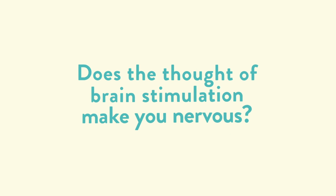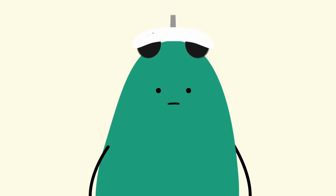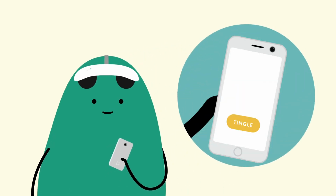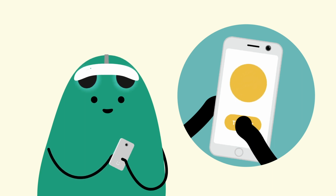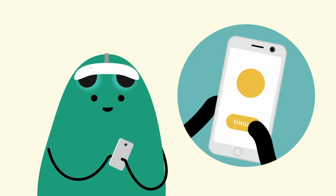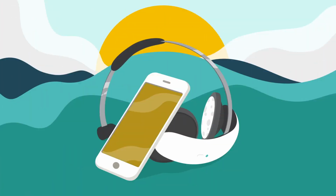Does the thought of brain stimulation make you nervous? Before your first 30-minute session, you will be able to try out the stimulation to explore what it feels like for you. This is called a tingle function, and you use this when you wear the headset for the first time. You'll be able to push a button and ramp up the current at your own pace. The nice thing is that you can hold or release the button to either increase or decrease the current to explore what it feels like. Most people get used to the sensations very quickly. After a while, you can move on and follow the 18 stimulation sessions over the next 6 weeks.